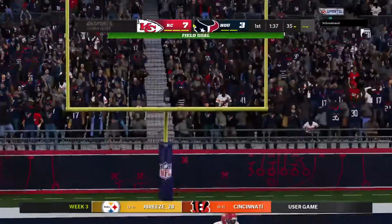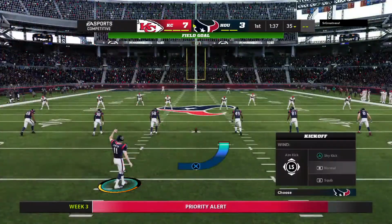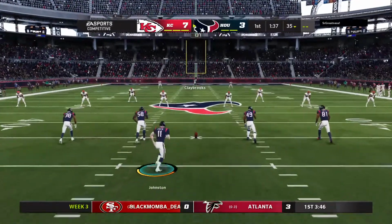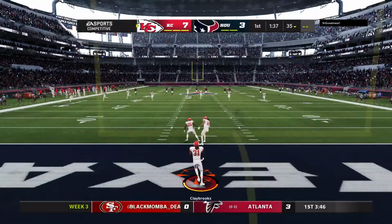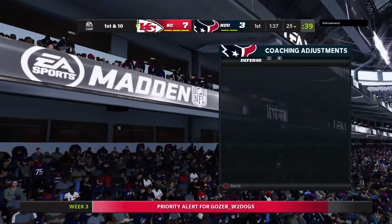The kick by Fairbairn is good, and they are on the board, but still trailing. It's 7-3. So a good kick there, and they put the bow tie on it with 3 points. And let's face it, everybody wants a touchdown. We know that. But in the NFL, defenses are awfully good. You're not going to score each and every time. Be able to knock the ball through the posts and take the three.